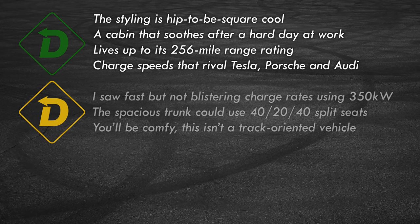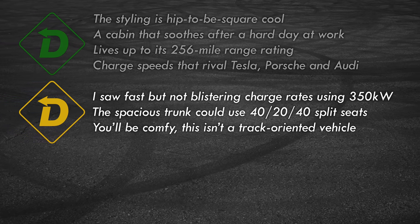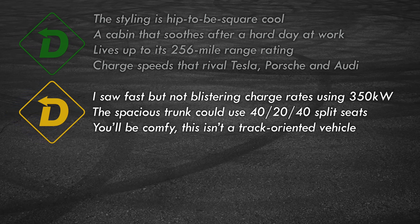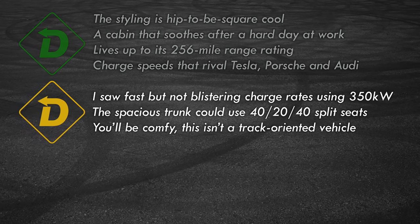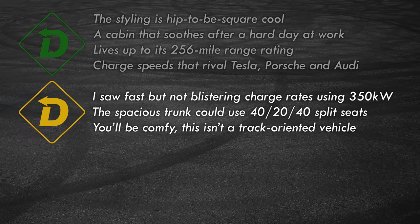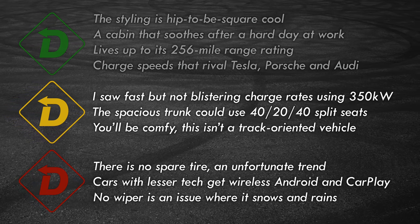Yellow lights? Theoretically, charging is right quick, though I never came close to the 250-kilowatt rate, even under seemingly appropriate conditions. While there's lots of room for cargo, the flexibility could be better. The ride quality is mainstream comfortable. Enthusiasts, you might want to wait for an N model. Red light, mostly small stuff.